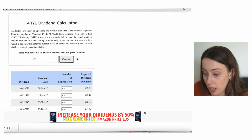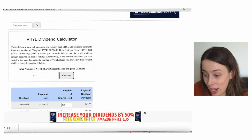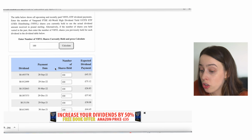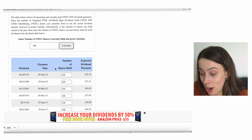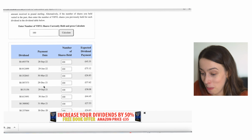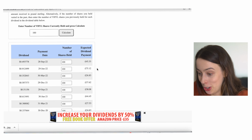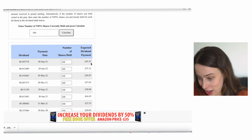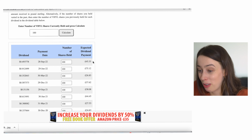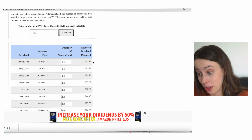So let's just take a look how much 100 shares will actually cost you of VHYL and how much they'll pay you. So 100 shares of VHYL will pay you these figures here. I know this is ruining my dates a little bit, but this one seems a little bit harder to do on Dividend Max, so we're just going to jump over here. And I believe that at the moment it sits at around £49 per share. So you're looking at just under 5,000 for those 100 shares to pay you these sort of figures every single year.